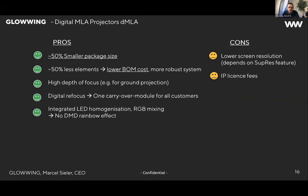You end up with a high depth of focus, as we have seen it for the static image projector MLAs. So it can be used for ground projection where you have a very small angle of incidence. You have a very nice feature since you can digitally refocus. Since you have a digital spatial light modulator, you can control the convergence of all the single channels with respect to each other. And so you can tune the distance where all those images superimpose.